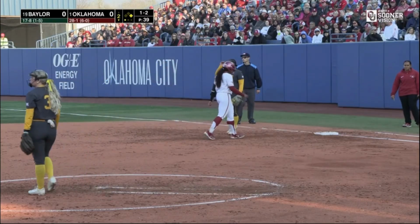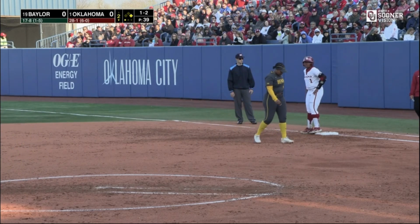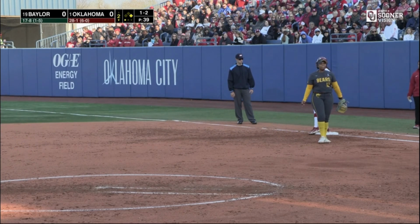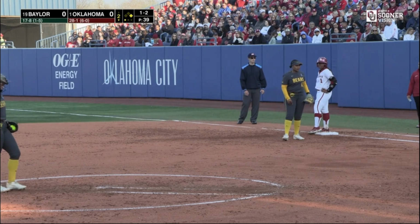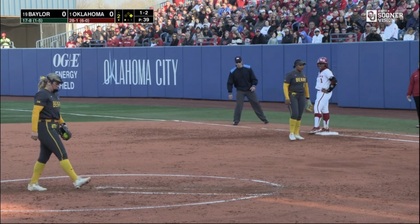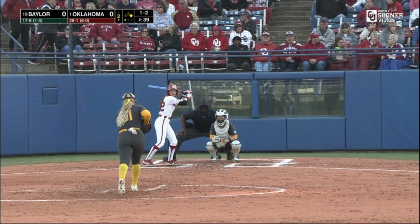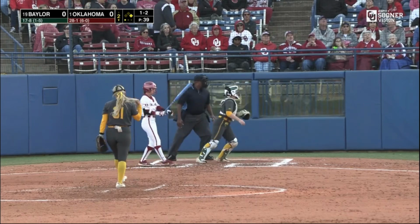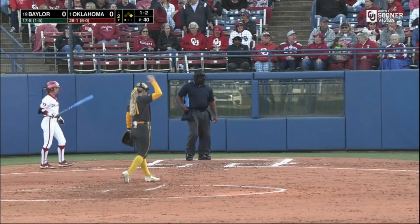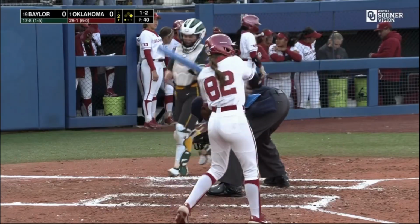Avery Hodge draws the start, her 12th start of the season. Speaking of players who have been on a hot streak as of recent, Hodge went 2 for 2 Sunday against Texas Tech. She's 3 for her last 5 with 3 runs scored. She gets a piece of this to stay alive, a ball and 2 strikes. I say gets a piece of it, might have been her best cut.